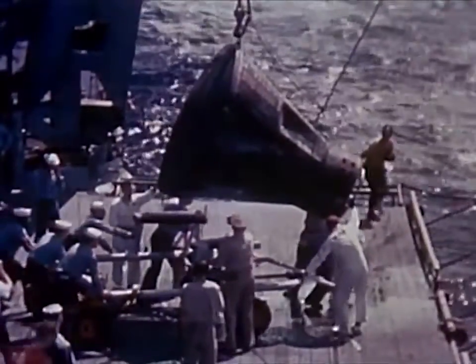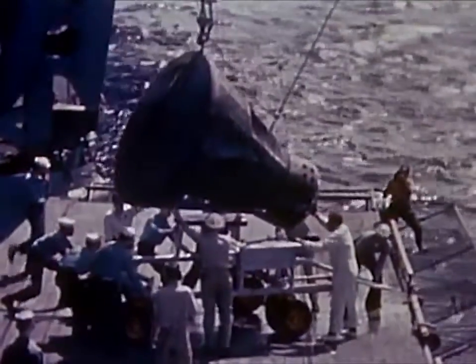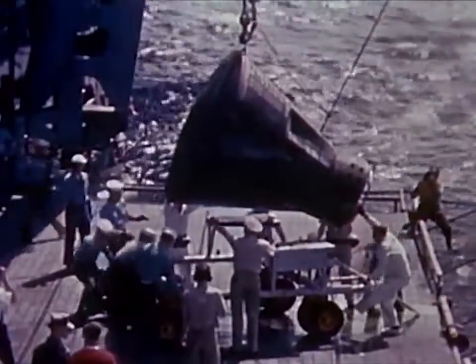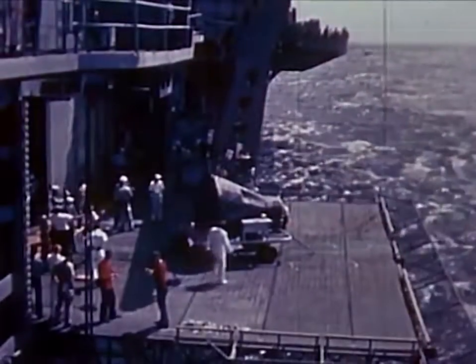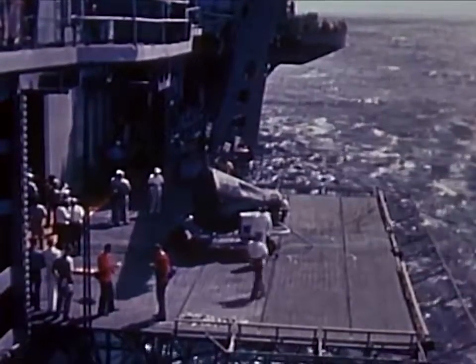Gemini 2, the re-entry mission to qualify the spacecraft for manned flight, is complete. Visual inspection on board the carrier indicates mission success. Mr. Charles W. Matthews, Gemini program manager, had this to say about the mission. On the basis of first-look information, we foresee no trouble that would hold up the first manned mission.